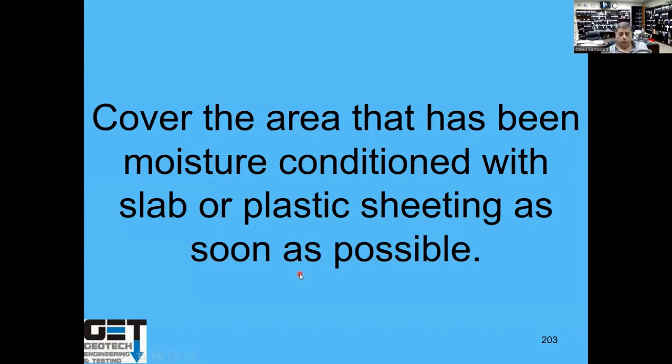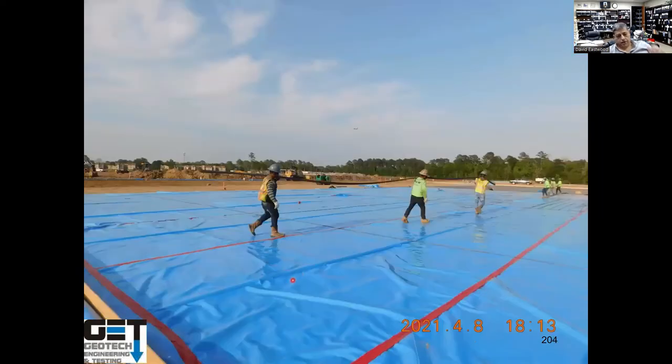Cover the area that has been moisture conditioned with plastic sheeting as soon as possible. If you're doing moisture conditioning, you have to cover it up with plastic sheeting. Otherwise, you lose the moisture. You have to cover it up with paving as soon as possible.